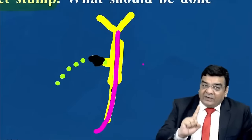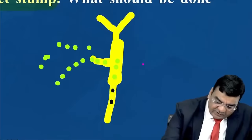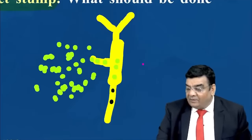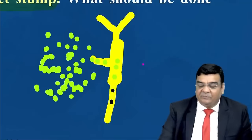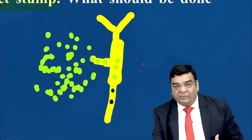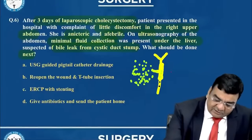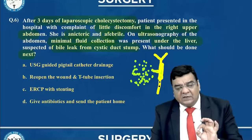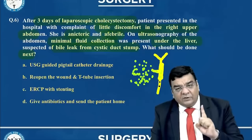But if by chance there is a huge amount of bile leak because of which there is a collection, as you rightly said, where the patient is febrile with fever and severe pain in the right hypochondrium, then first, to save the life of this patient, we have to drain this collection. And we know the concept: whenever there is any localized collection in any area inside the body, we have to drain that collection without spillage.